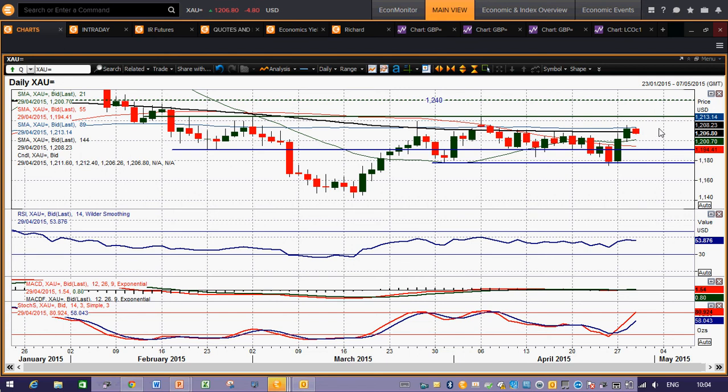I would say that ultimately I'm not going to get too excited about gold until you see a break either below 1178, a close below 1178, or a close above 1224.10. Until you see a breach of those two levels on a closing basis, I am not going to be getting too excited. And I think at the moment what we're seeing is just a continuation of this range.